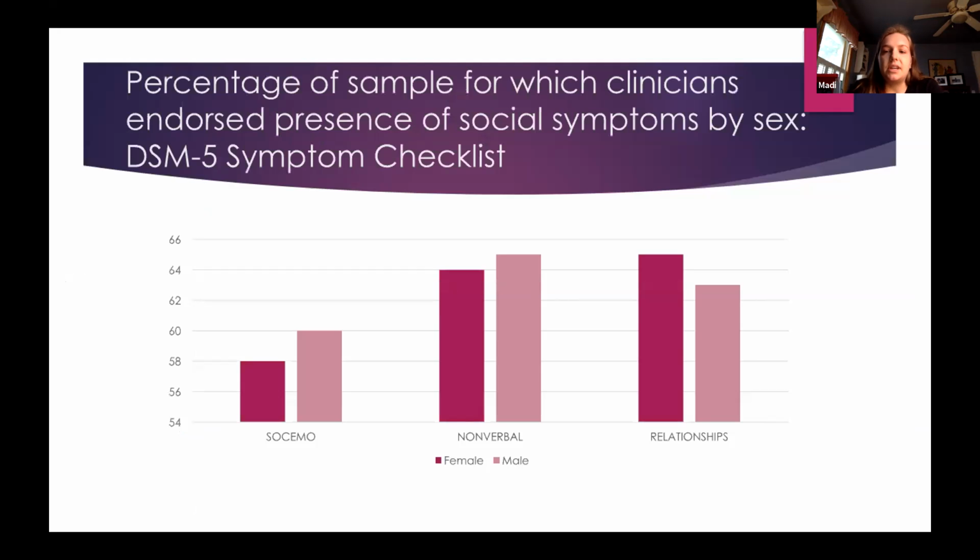Here are the social and communication criteria of the DSM-5 checklist, which includes, again, the social, emotional, nonverbal, communicative, and relationships data. The data is presented as the percentage of individuals who showed deficits that clinicians endorsed in these areas. As you can see, there are very minimal differences between males and females in each of these criteria, as the greatest difference is about 2%. So this shows that clinicians endorse similarly for males and females in the social domain.